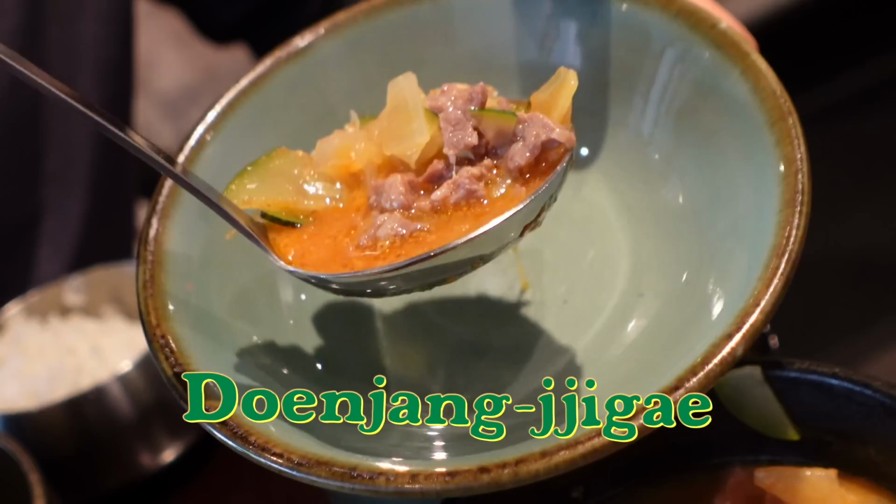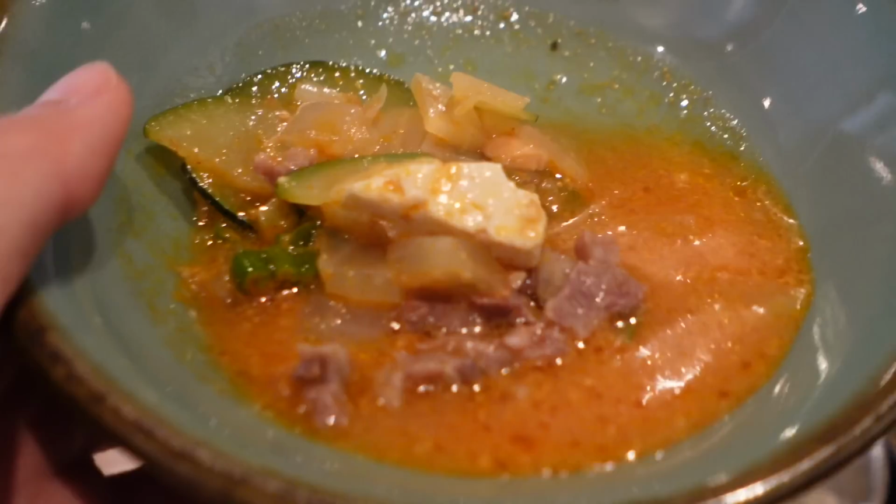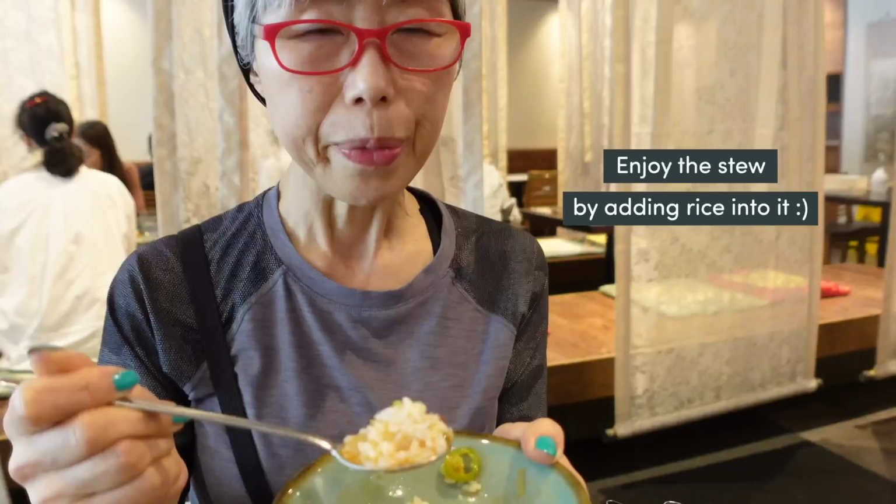It has zucchini, tofu, onion, and more. So buttery, I don't know why. Buttery? Yeah. Interesting. I never had a buttery tenjangjjigae. It tastes very different than the tenjangjjigae I've had in my life. Because tenjangjjigae can be very strong and salty. It's still delicious, but it's more a gentle tenjangjjigae. I wonder if this is more likable to people than a deep, deep tenjangjjigae.